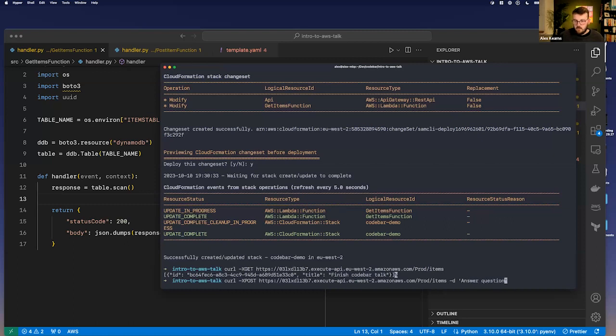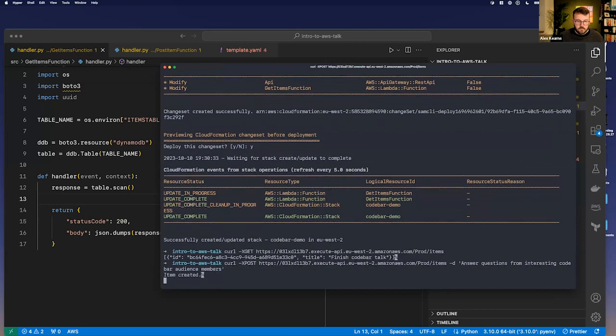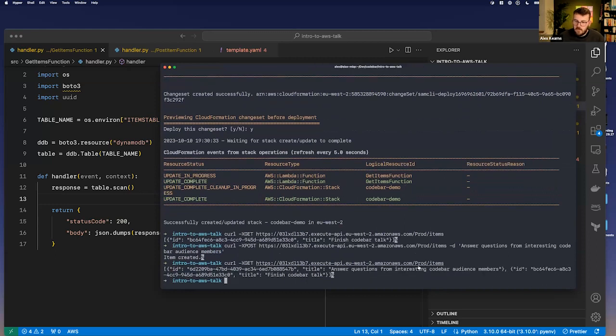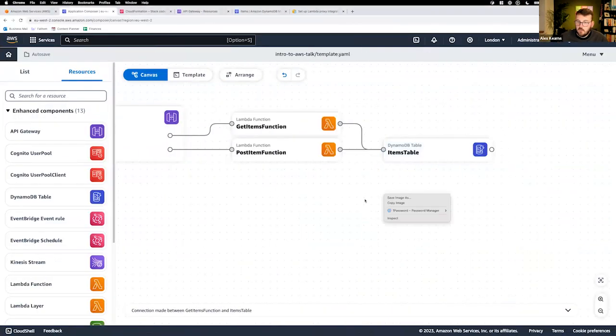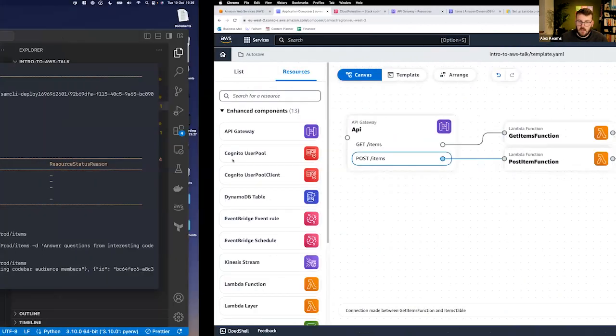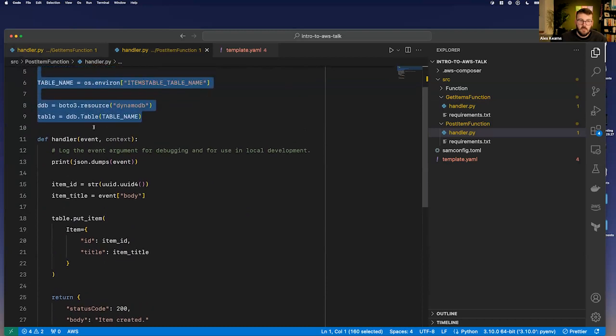So if I were to send another one in and say, answer questions from interesting codebar audience members, that creates our item, we can then get that, and we can see we've got our second item in there as well. So the majority of what I've done has been configured through dragging and dropping on here and then writing these two Python files.